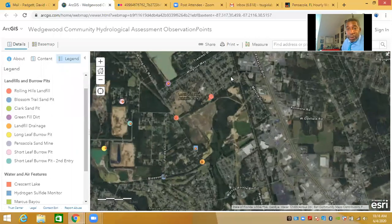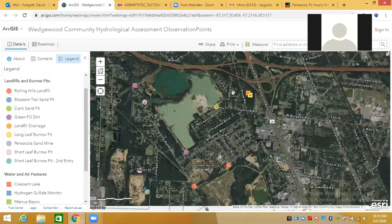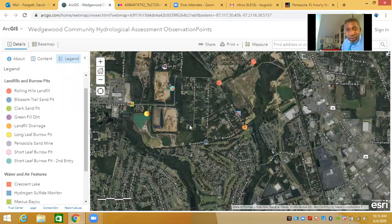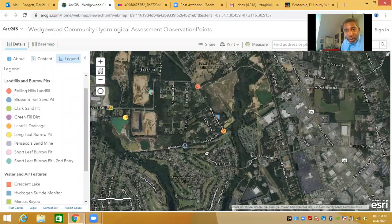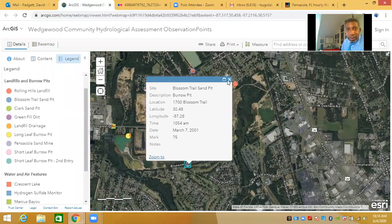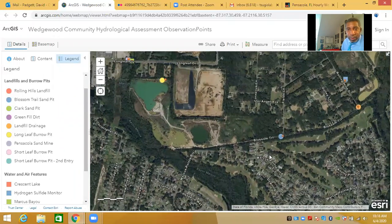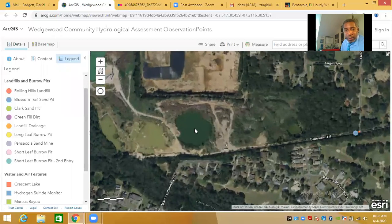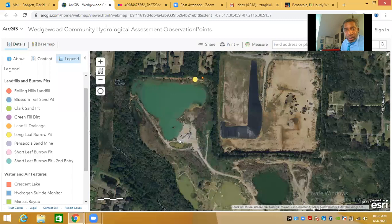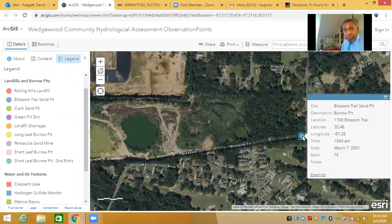So yes, pretty much, if there's water anywhere in this drainage basin, it's going to wind up flowing into Crescent Lake. So pretty much anything that, even though this is the Blossom Trail sand pit, that's just as far as we could get. That road went down and eventually is here. But of course, this is all connected to the Bayou Marcus drainage. That's as close as we could get.